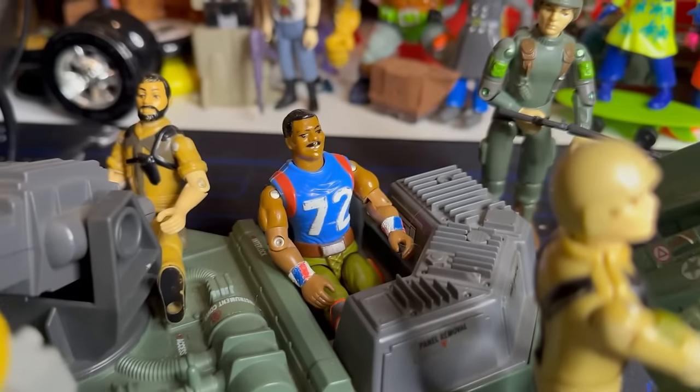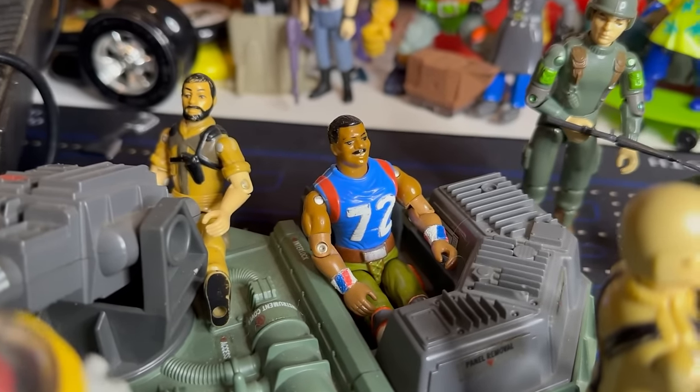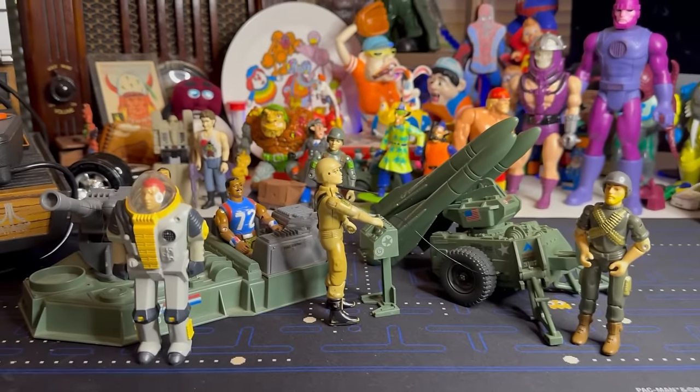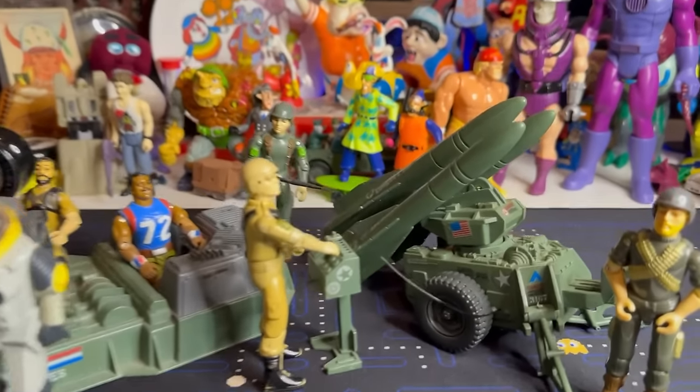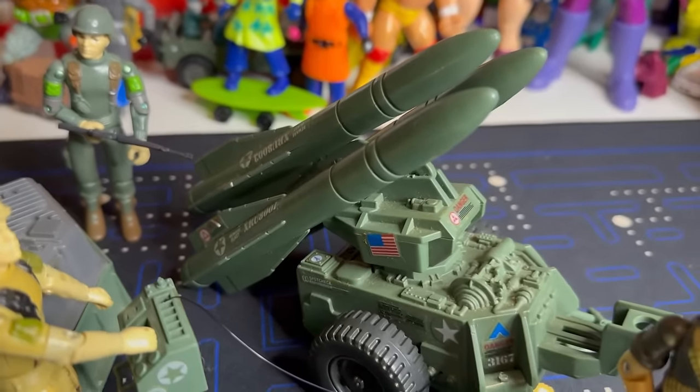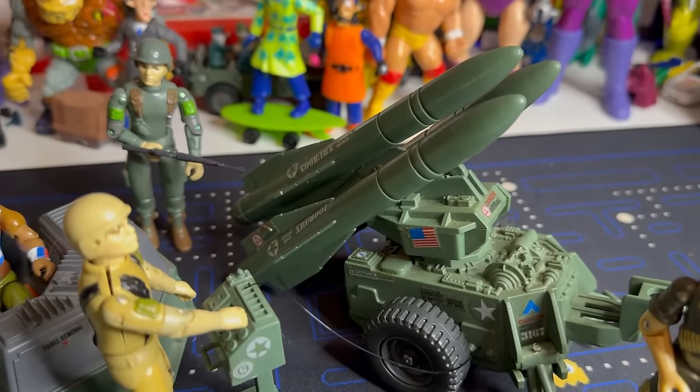And then we've got the Refrigerator William Perry that I picked up at the G.I. Joe show over the summer. So this is just some of my Joe collection, but super stoked to be adding the MMS to my collection. It was definitely a piece I needed.